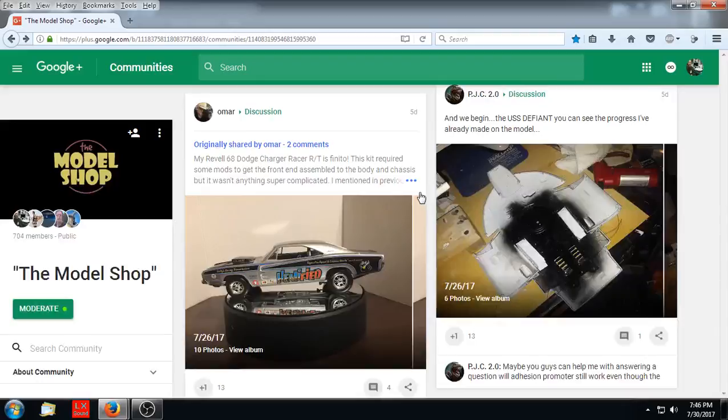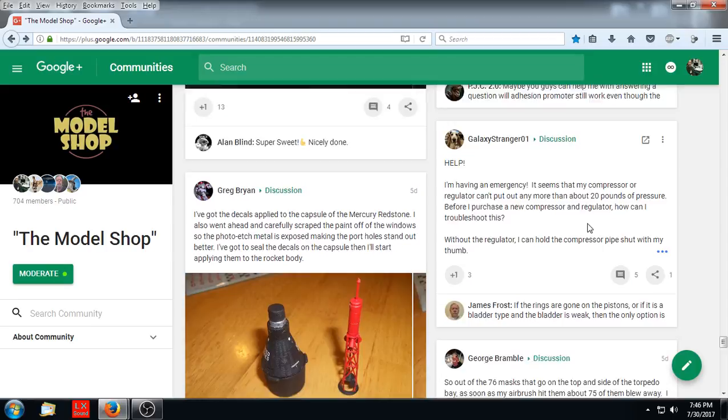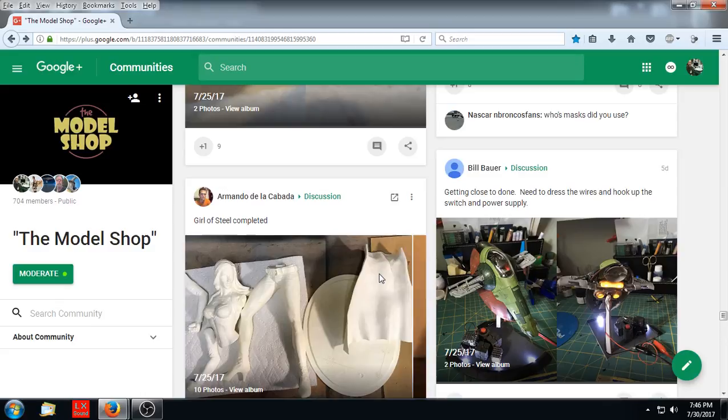And then we have PJC 2.0, who's working on the AMT USS Defiant kit. Looks like he's going to be doing lighting on that kit. And George Bramble's continuing on with his work on his 1/350 scale Enterprise refit with his masks. TJ Blackwell building a 1/700 scale battleship Bismarck. And Bill Bauer is doing the Boba Fett Slave 1. Doing some lighting and everything on it.